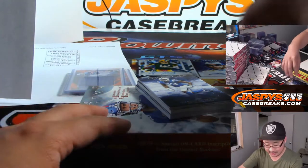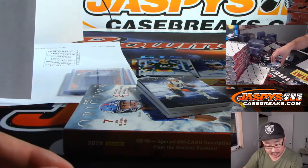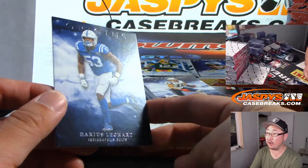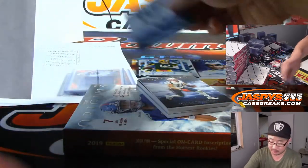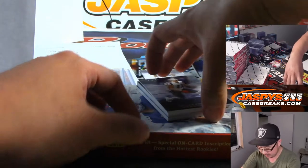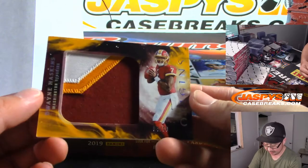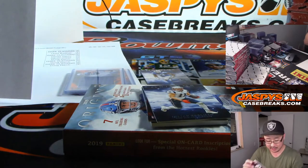Myles Garrett goes to the Browns. Darius Leonard for the Colts. That's a number block team. Okay, so this is not numbered, so there'll be a stack of non-numbered cards which will randomize to one person in that number block. So we'll set those aside there. So this is the relic. It's kind of fat because it's a low number. 4 out of 10, Dwayne Haskins. 3-color jumbo patch for Mark Livingston.